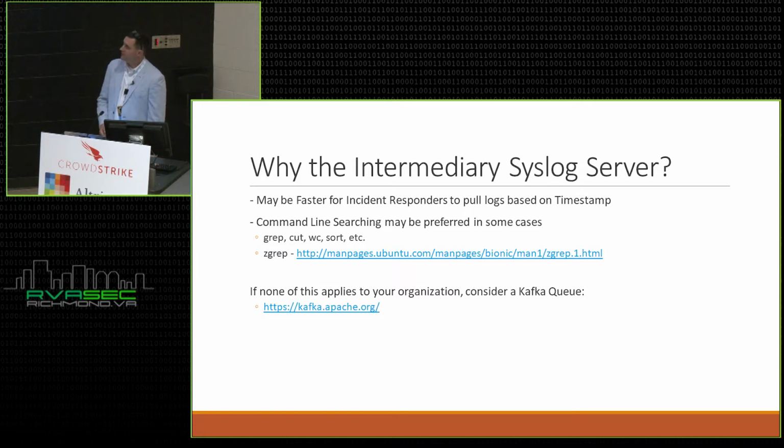And for another alternative, consider Apache Kafka. It's an open source log forwarding tool. It queues up logs in case your log server dies, stuff like that.